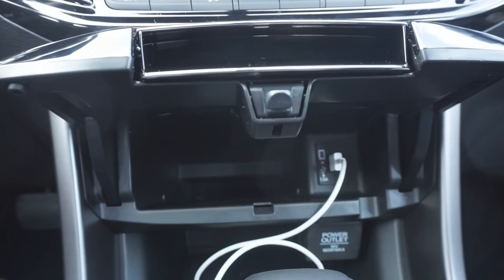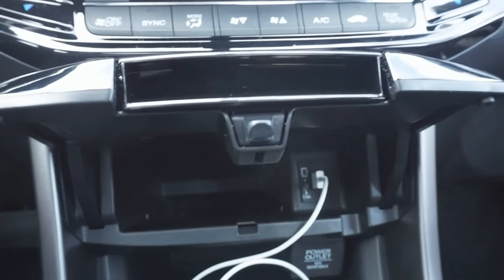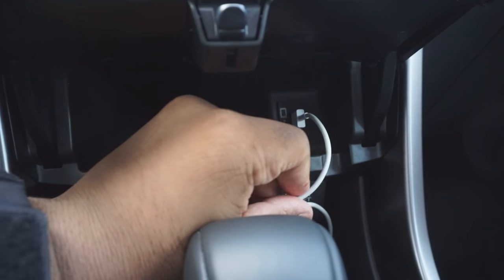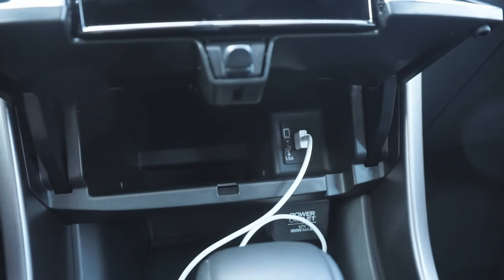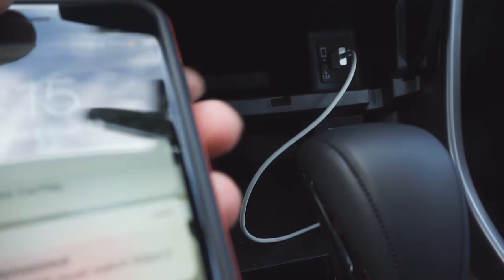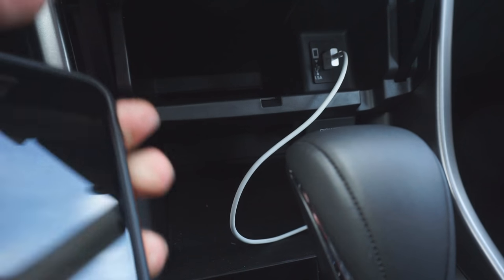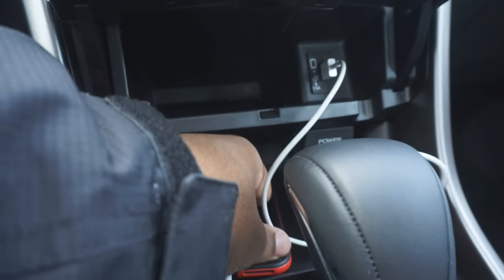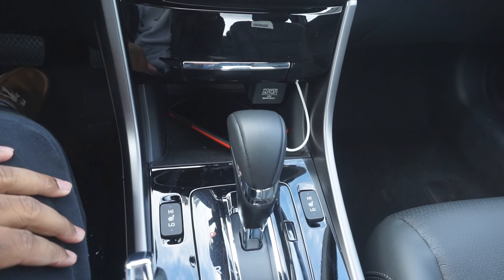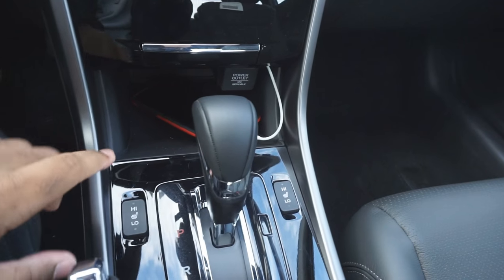But if you have like an iPhone 6 or iPhone 7, it should fit in there. And this is a 1.5 amp USB port, and you do have some cable management to close it and keep everything organized. And down here is another little center cubby that you can just put your phone in if you want to. And just to the bottom of that, you have dual stage heated seats.